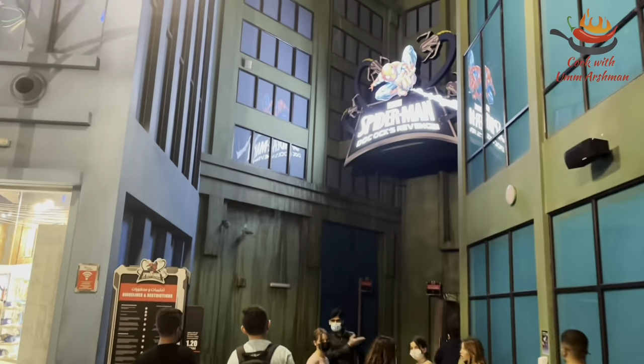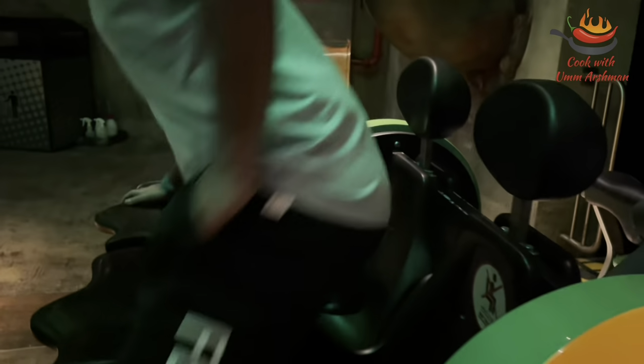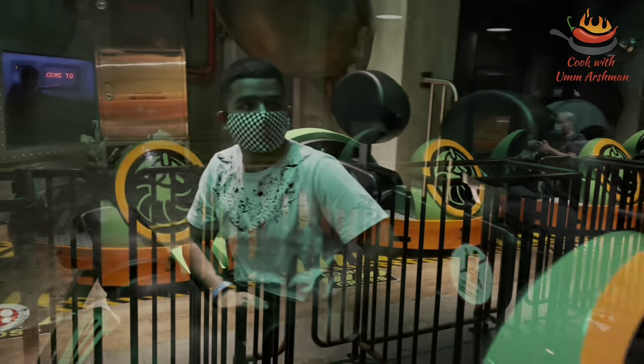Now we are going to take Spider-Man Doctor Octopus Revenge. Swing through the city with Marvel's famous web slinger. This is one ride you will not want to end.